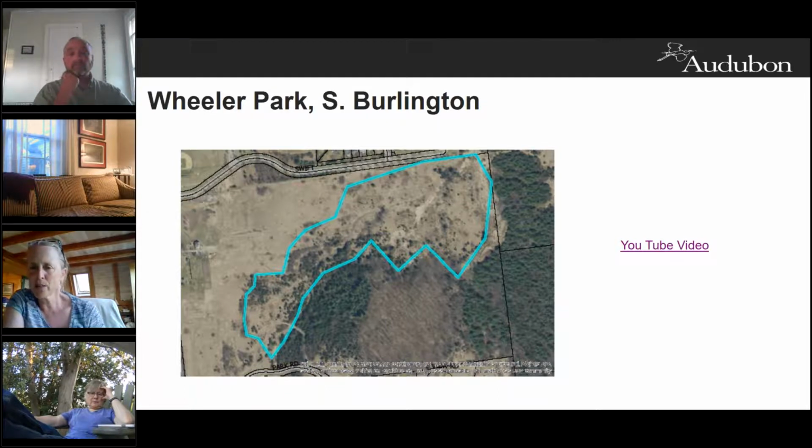We were hoping to do a banding demonstration as well as a walk, which unfortunately we can't do this year, but maybe the banding we could do in the fall when the birds are moving through, or later in the summer, if we limit the size of the group, possibly, we're not quite sure. And the walk, maybe we could do next spring.